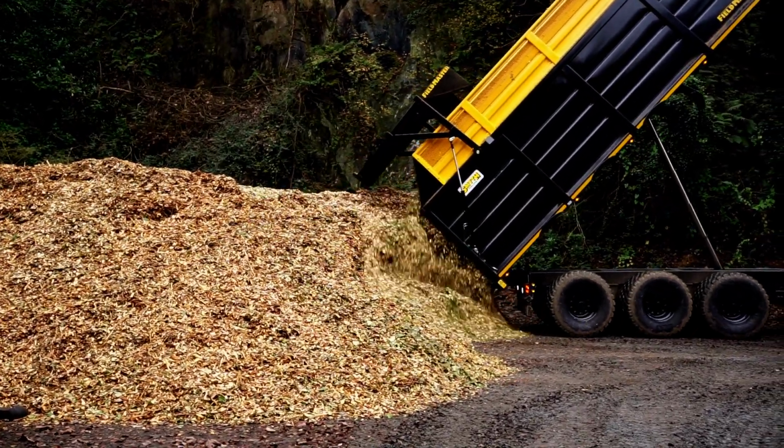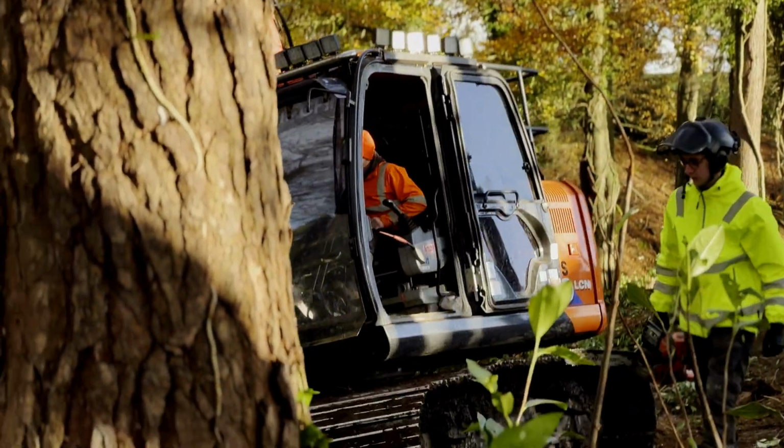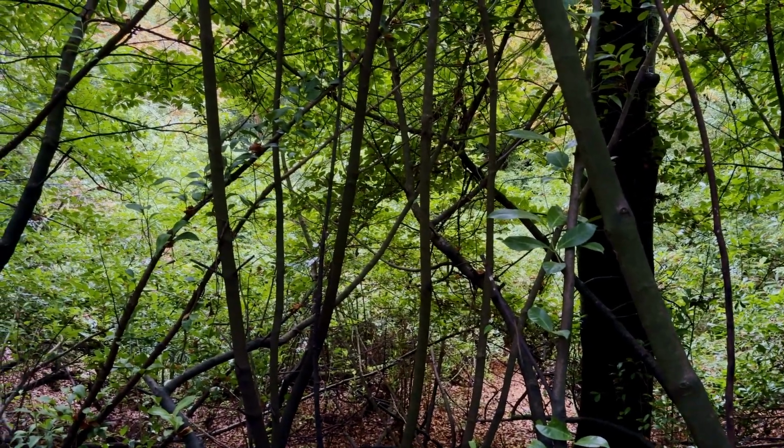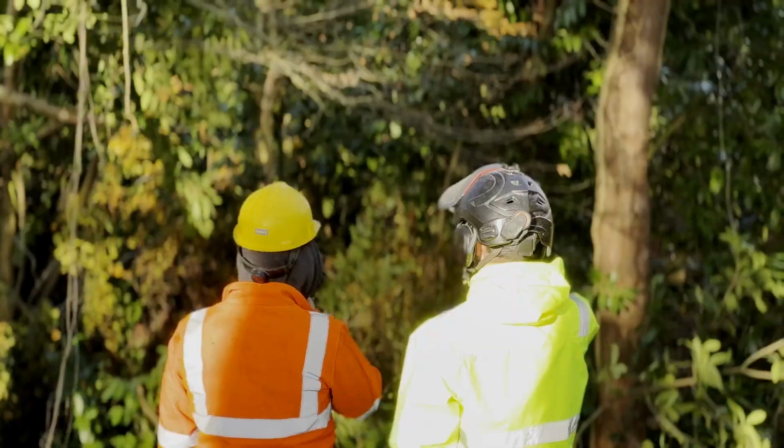It's a very interesting project because there's a massive visual change when you do something like this. Because the laurel was so dense and it's such a big site, when you walk away at the end, you've noticed a real difference that you've made.